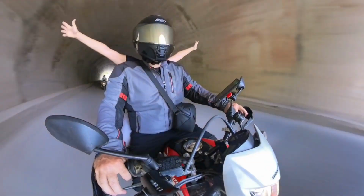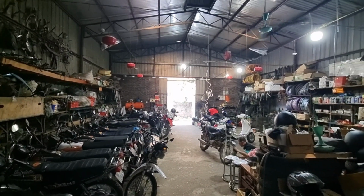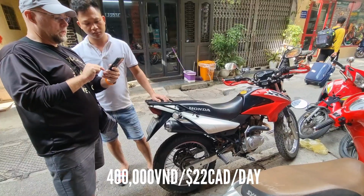But first things first, you want to go on an epic motorbike adventure, but don't have a bike? Well, I've got you covered. We rented our Honda XR150L from Fung's Motorbike, and it was 400,000 VND per day, which is about $22 Canadian.